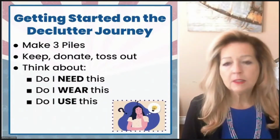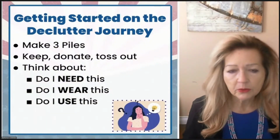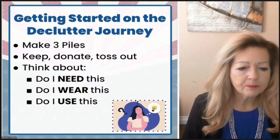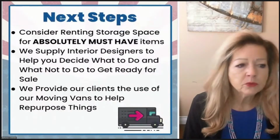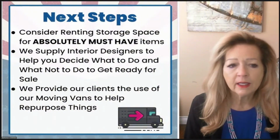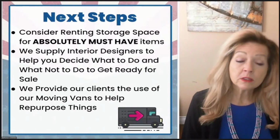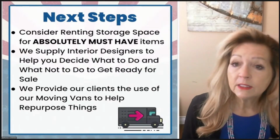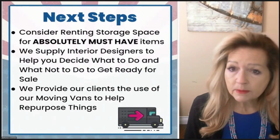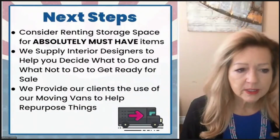As far as keeping, I would consider clothes that I've worn in the last year. Otherwise, get rid of it. And same with stuff. If you don't use it, like right now, I know we have 2 sets of china, and I'm not sure I've used it in the last 5 years. You could also consider renting a storage space for the stuff that you absolutely are going to take with you, but you don't want it on display while you're selling.